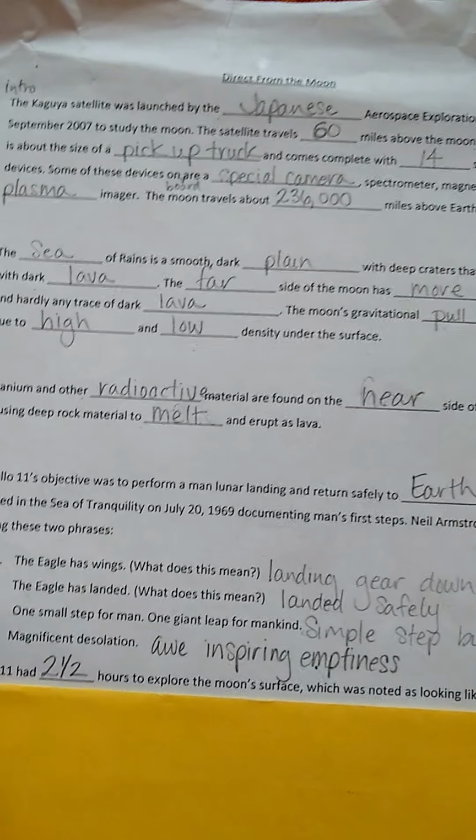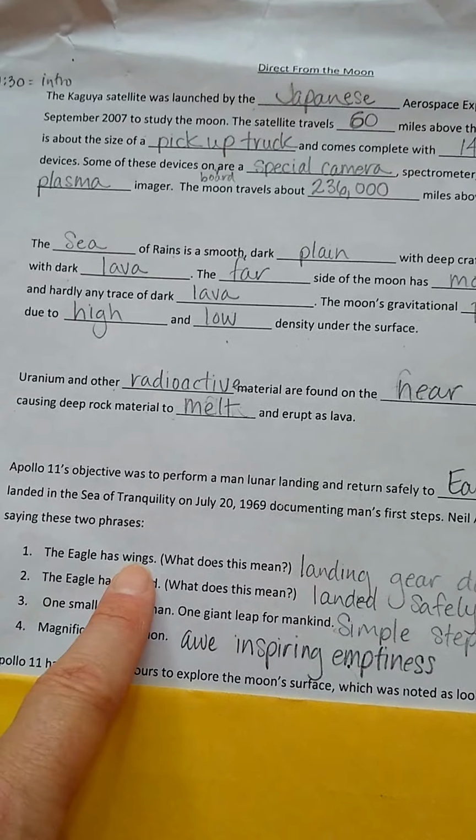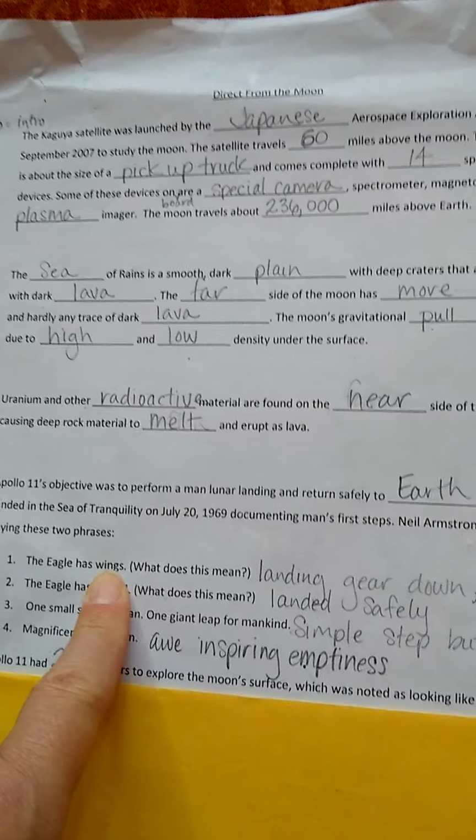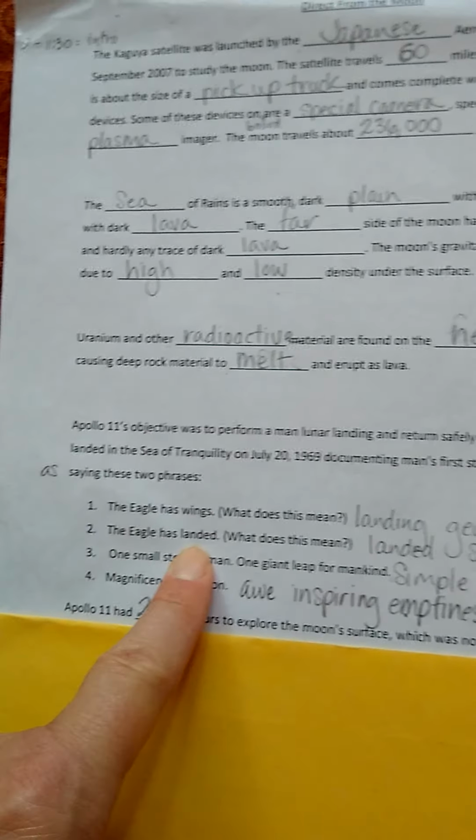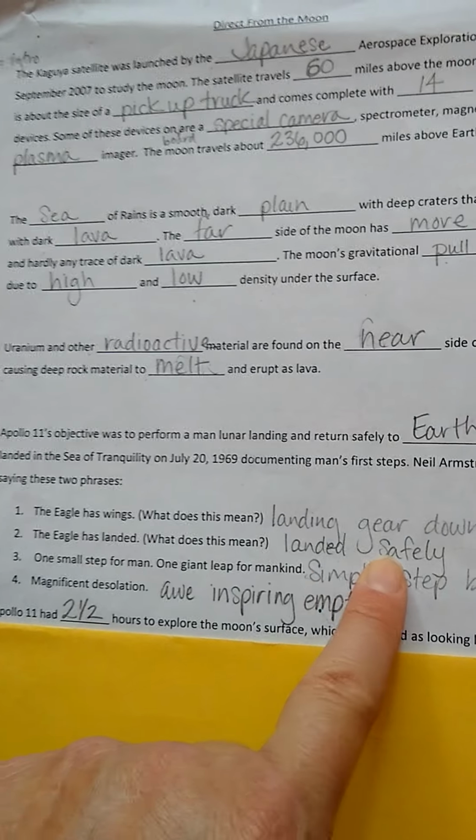Neil Armstrong is quoted as saying these two phrases: "The eagle has wings." You should have concluded something like landing gear is down and detached. "The eagle has landed." Landed as in it's there safely on the ground.